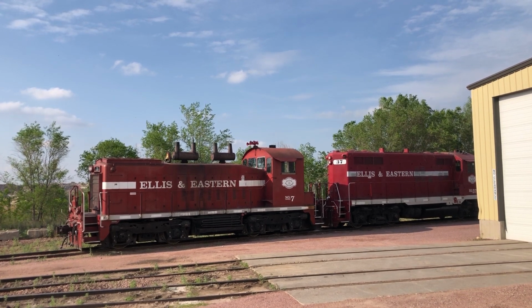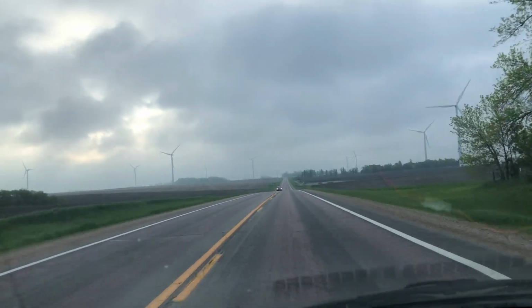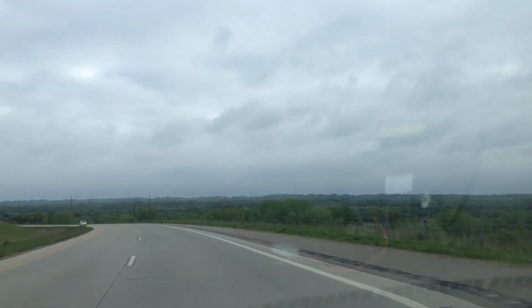Today is my first time seeing number 7, an SW1200 built in 1957, so that's another one off the list. On the 16th, I needed to go to Buffalo, Minnesota to get some free stuff from Facebook Marketplace. What I saw that day could have been made into a separate rail expedition video, but it wouldn't have been a very long one.